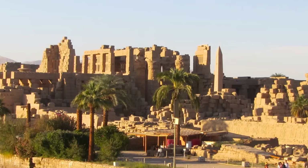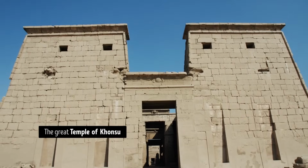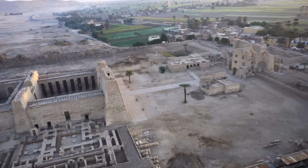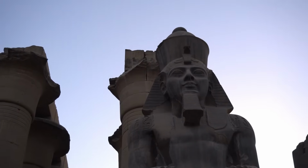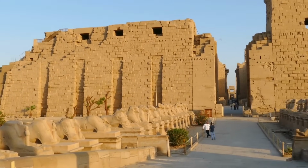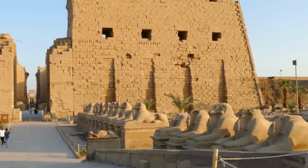The Karnak Temple consists of several temples, chapels, and other buildings, including the Great Temple of Amun, the Temple of Khonsu, and the Temple of Ptah. Ptah! The Great Temple of Amun is the largest and most impressive temple in the complex, with massive columns, statues, and other decorations. One of the most famous features of the Karnak Temple complex is the Avenue of Sphinxes, which is a long avenue lined with Sphinx statues that leads from the entrance of the complex to the Great Temple of Amun.